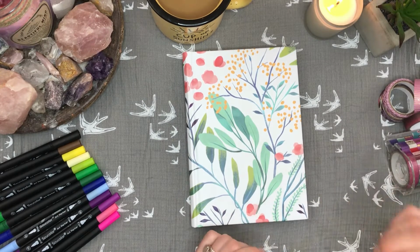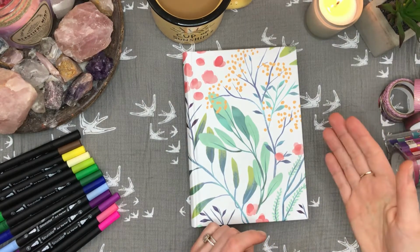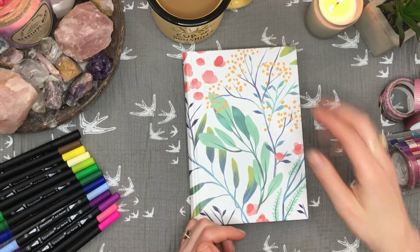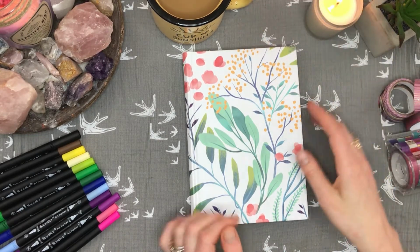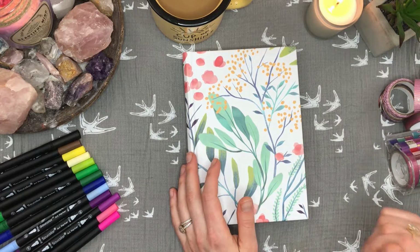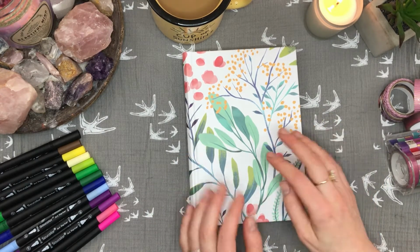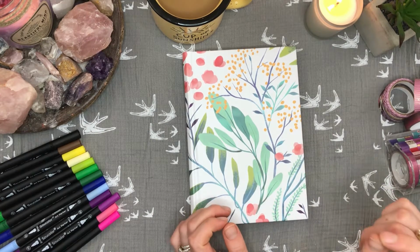I think it's so pretty and creative. I didn't know how to incorporate it in. And then I saw a video from Lady Jane Books where she did a reading journal, and I thought, oh my goodness, genius. So I know we're already in April, but this is going to be my 2021 reading journal.